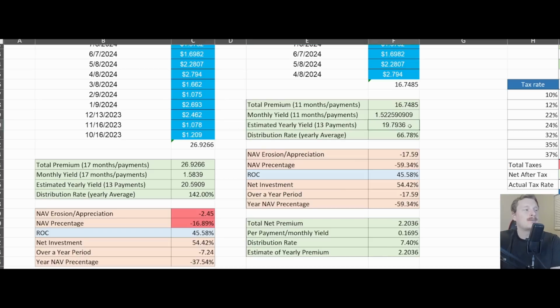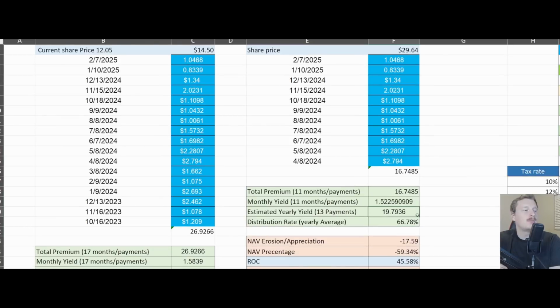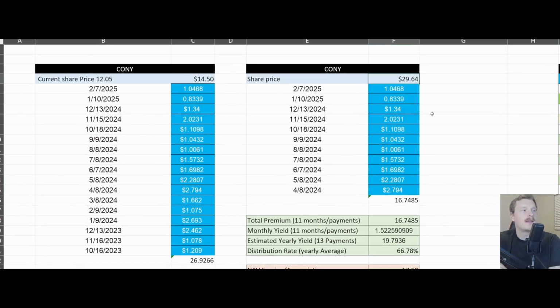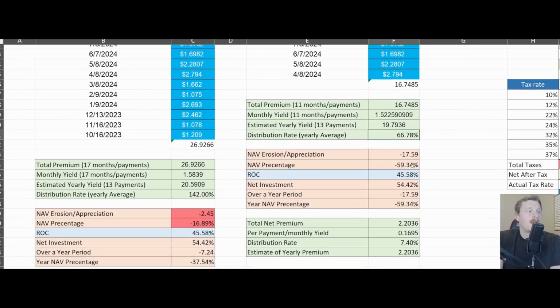That's a 19.7936 distribution per share per year, right? And if you look at that as a distribution rate, so basically take this 19.7936 and then we divide that into that 29.64, and then we get that percentage at 66.78% distribution rate. Now let's talk about NAV erosion.